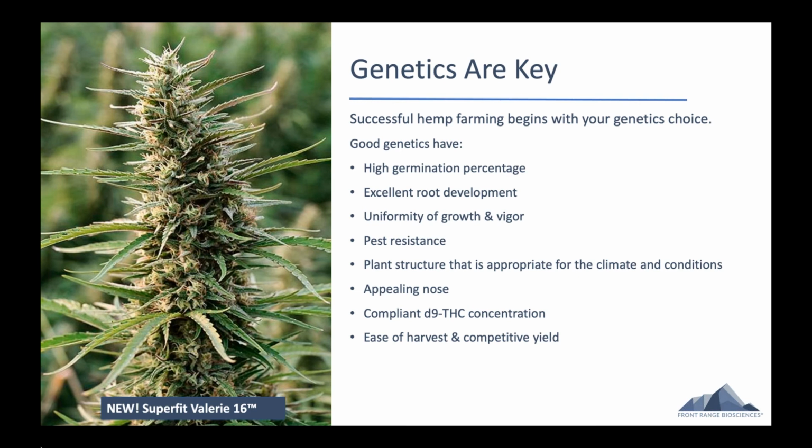It's about seed developers taking the time to work through their lines, work out the negative traits and reinforce those positive traits, and to do it in a way that the seed reproduces along the row. You get a similar plant size and a similar result. So that uniformity is important. One, it helps with modeling your yield. You can harvest a row and then count the rest of the square footage and figure out what you've got in the field.